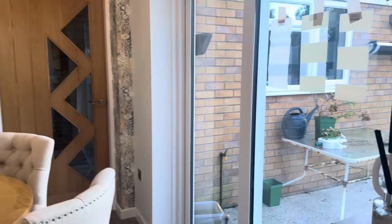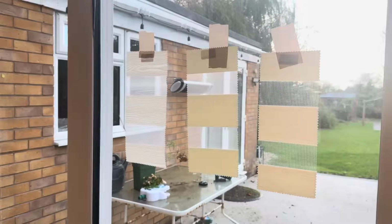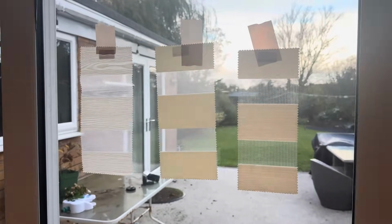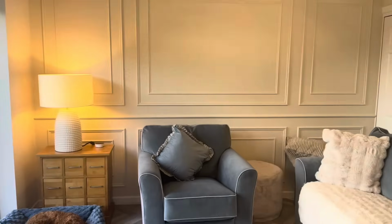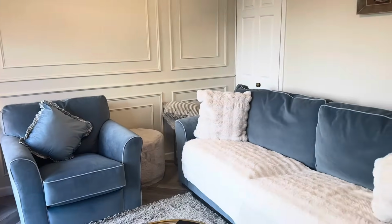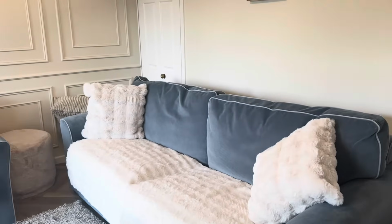So I'm just waiting for blinds. These are my 3 options, can you see? But I'll have to see how much they are. I did get one estimate, but it was sort of a bit out of my price range. So whether I'll get them or not, I don't know.